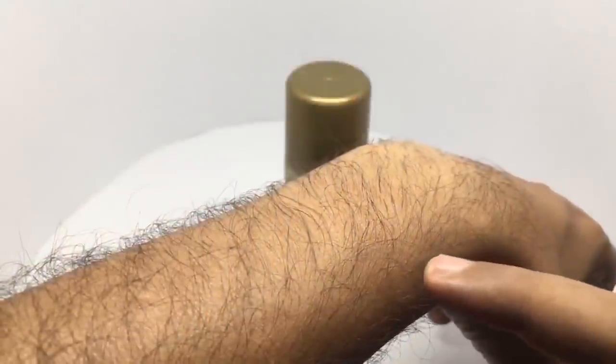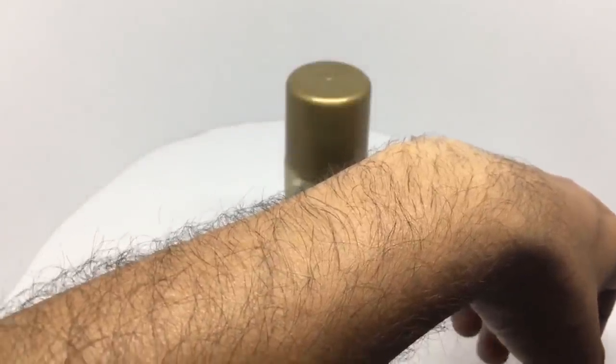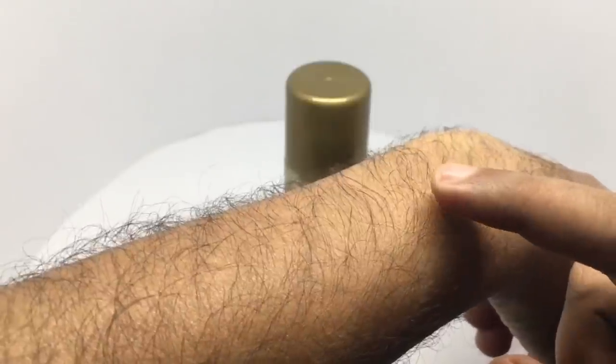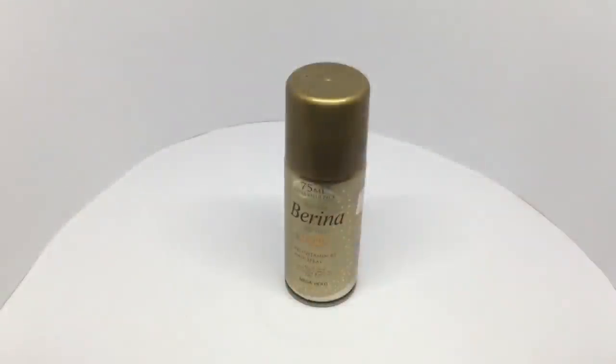This is the area I sprayed, and you can see it holds quite well. It smells really amazing. Quite nice. Check it out.